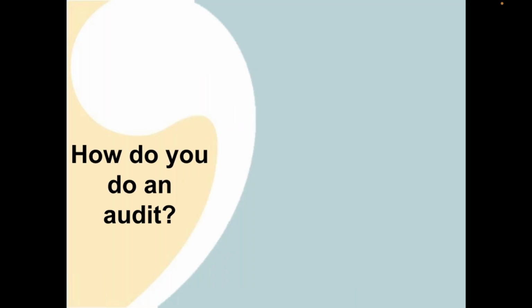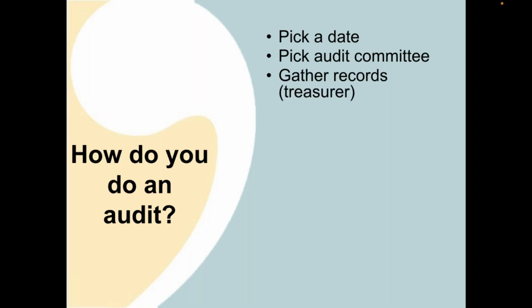What is the audit process? First, pick a date in January to do your audit. It'll probably take you around 2 to 3 hours. Pick 2 to 4 people other than the club treasurer to conduct the audit. Prior to the audit day, the treasurer should gather records that will be needed for comparison from your financial institutions and from Bivio. And on the audit day, the auditors will work through the audit steps, making record comparisons.